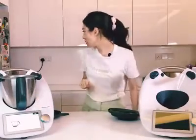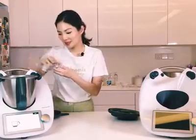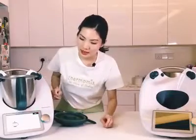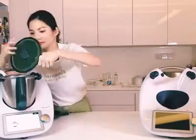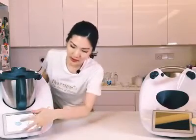Next I have to add in a pinch of salt. So I'm going to put in a pinch of salt here. Okay, and next it says to insert the measuring cup into the mixing bowl lid. And next is to knead for 2 minutes on the kneading mode. It has already preset the kneading mode for me. All I need to do is just turn the knob.